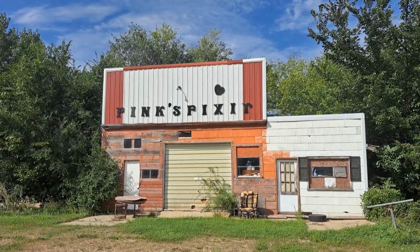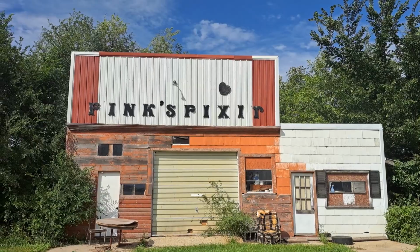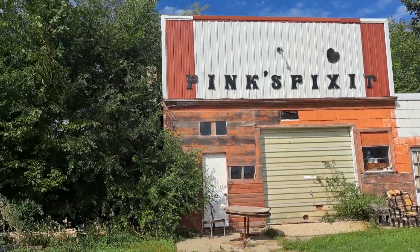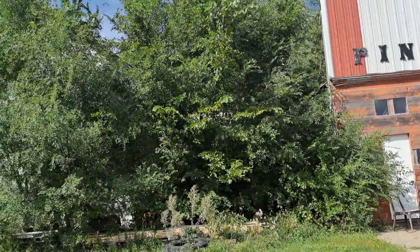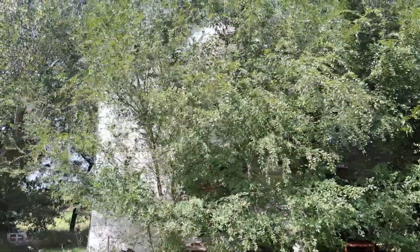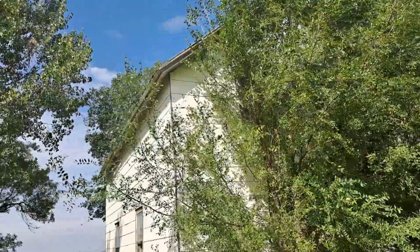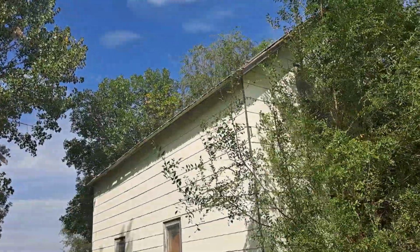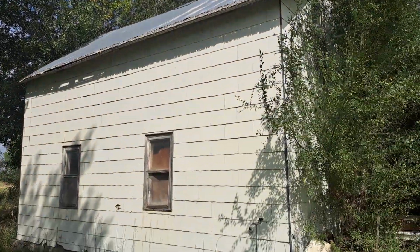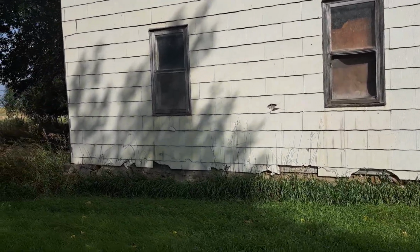This looks like maybe a lawnmower repair business or something. It's Fink's Fixer up there. That's what it was more recently. I don't know what it was back in the early days, but another little building or a house or something buried in the bushes here. Gotta watch for varmints. Hopefully nothing comes out at us. We do get rattlesnakes and all kinds of stuff up this way. Yeah, that has a look like it's a house. Let's see if we can get around the back of it a little bit. Looks like it's sliding off its foundation down here.